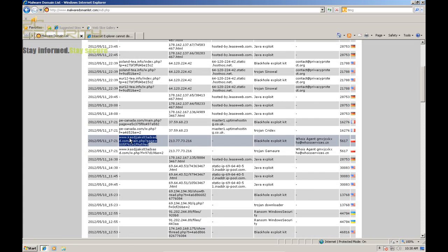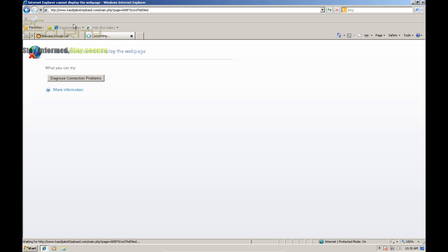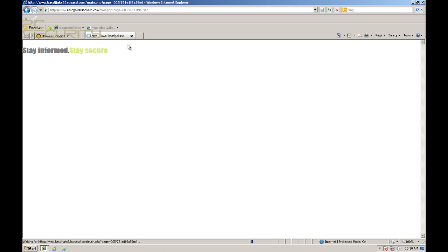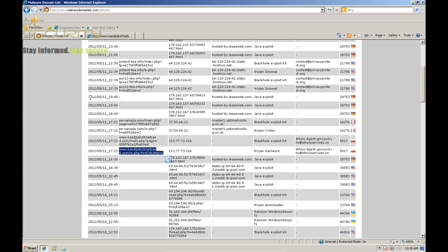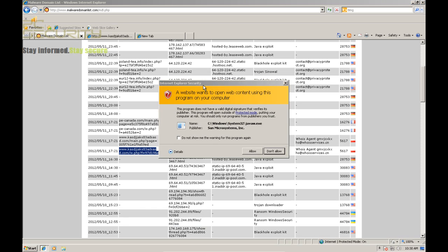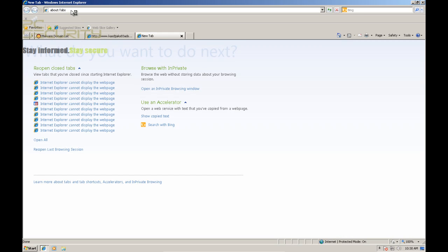You can see just about everything is being blocked by the web blocking, all the connections being terminated. Now I think this one was able to do something. Yeah, it was able to install some Java. It's probably an exploit, and it's the Blackhole exploit kit. It tried to load Java, and then it redirected me to Brazil's Google website.